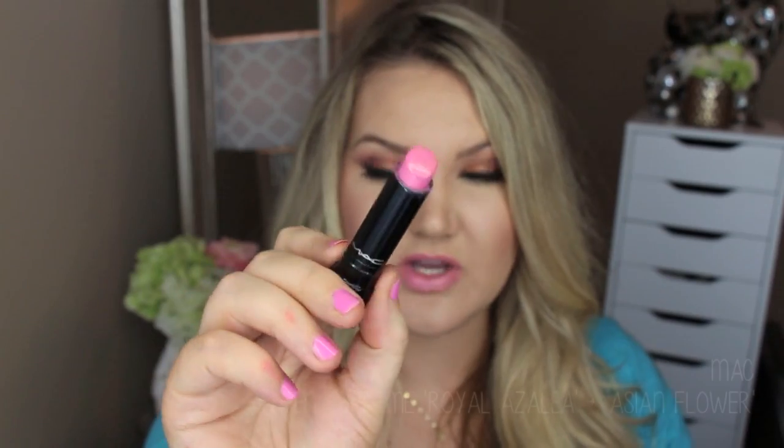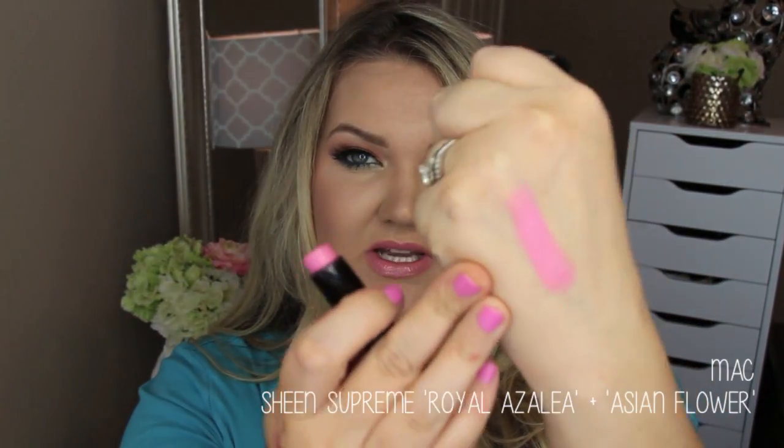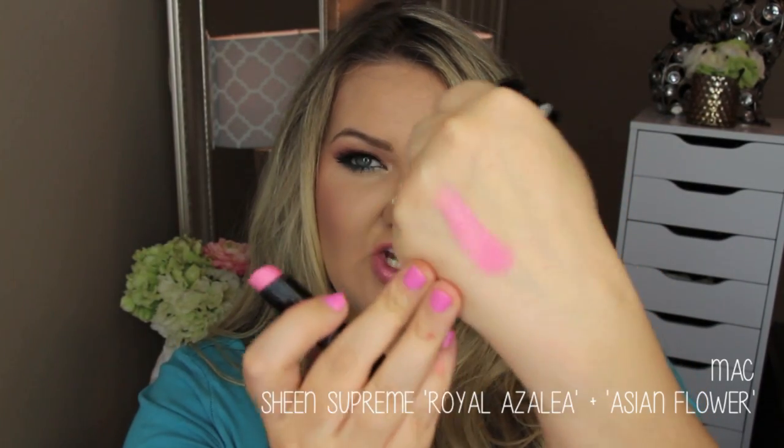But in the process of swatching all of my MAC lipsticks, I did discover that I've not given enough love to Sheen Supremes. I love that formula. I have 2 here that I've pulled out and been wearing this week. One is on my lips right now, and that's the color Royal Azalea. These are so nice and creamy. If you like really creamy and pigmented lipsticks, you will love these. Such a nice creamy formula with a nice sheen to it. Love this color. And it wears really comfortably. I don't find that it feels too slippery, that it just slips right off. It seems to wear for a long time.